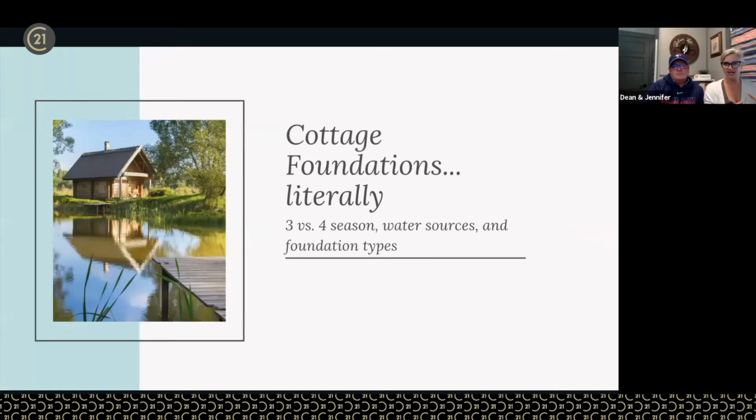So we're kind of looking at water sources. We've brought water sources and heat sources into the foundations, mainly because a lot of buyers, especially in the market we're working in right now, are tapped out in their budget, and they're looking for creative ways to get into the cottage market. So 4-season is no longer a viable option for them. They can't afford a 4-season cottage. So they start looking at a 3-season cottage. 3-season means spring, summer, fall. You're not coming in the wintertime.